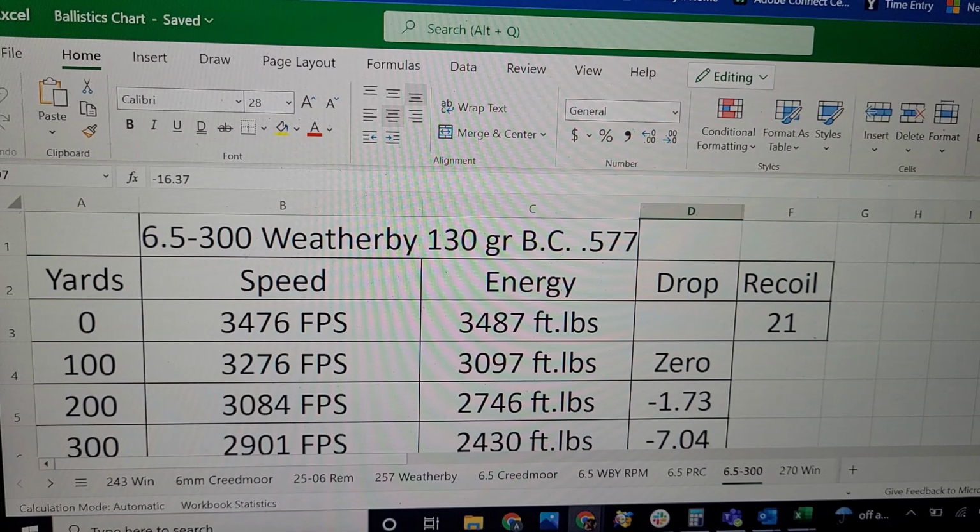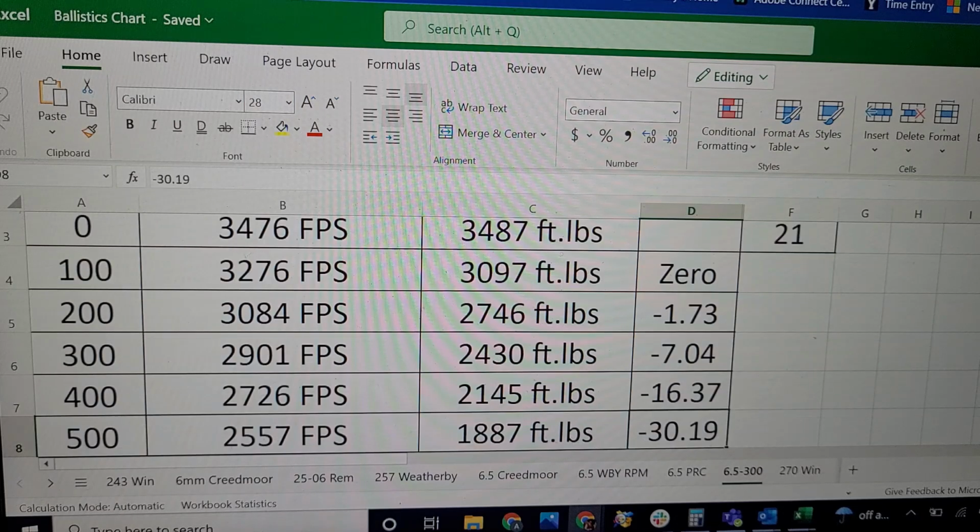Now onto the 6.5x300 Weatherby with the 130 grain Sirocco bullet. This is also factory ammo. A muzzle velocity of 3,476 feet per second, so it's going even faster with a higher BC bullet. And the energy is 3,487, so it has about a 500 foot-pound advantage, and it's going to kick a little bit more. Recoil, it could kick more than 21. It probably does. It's a big case, but let's just go ahead and see out to 400 yards.